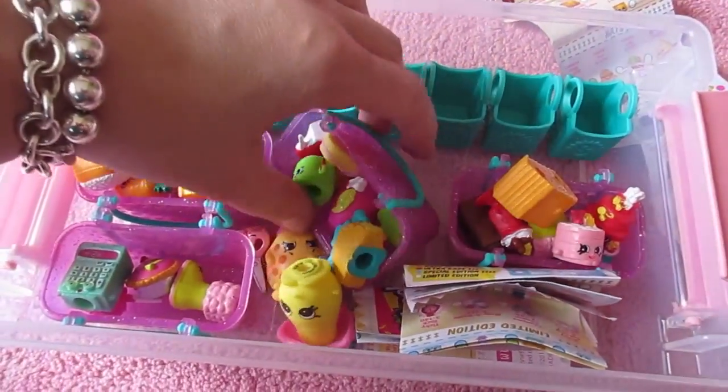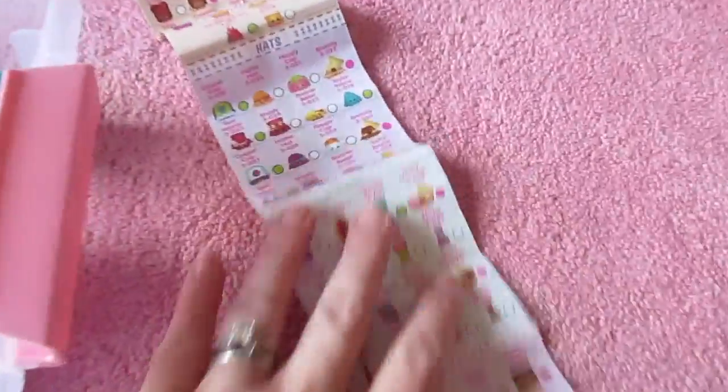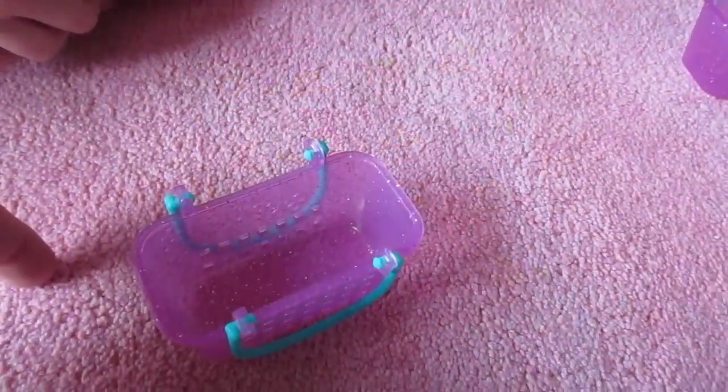So we're gonna start picking them out randomly, and we're gonna show them a Shopkin and see if they know the answer of what the Shopkin's name is. So if they get the name right, they get to put it in their little basket in front of them.